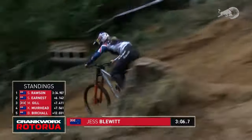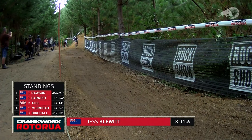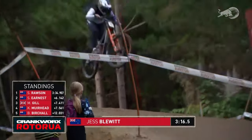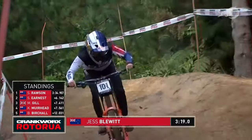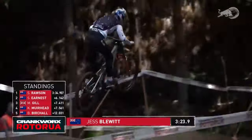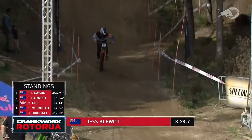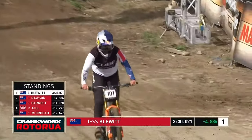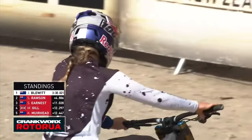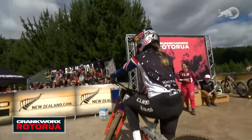Taking that outside line here. Need the brakes. Still looking good, but the momentum actually with Shania Rawson on this bottom section, so Blewitt has less time to play with perhaps than she thinks. Oh, but fast around those last couple of turns, she'll send this big finish line jump. Blewitt comes across the line, goes fastest. New leader, 4.8 into the green then. Jess Blewitt, nearly 5 seconds up on Shania Rawson. That's a huge run. Yeah, for sure.